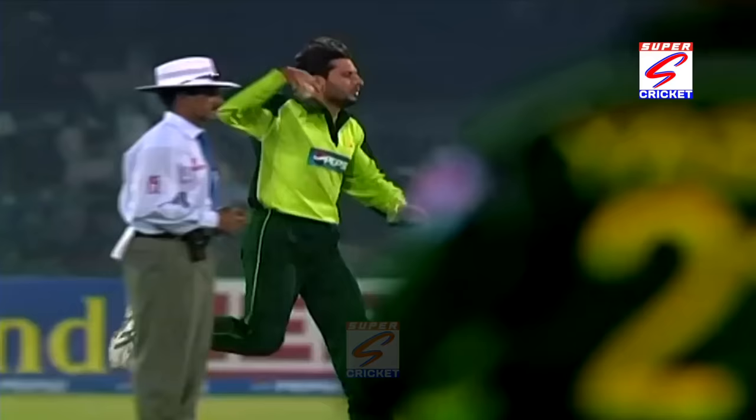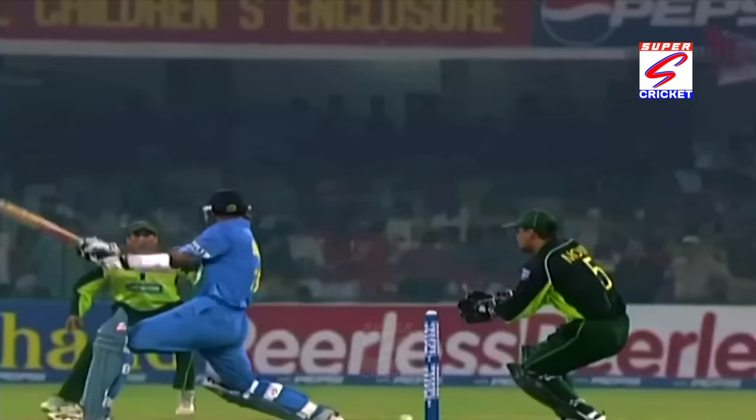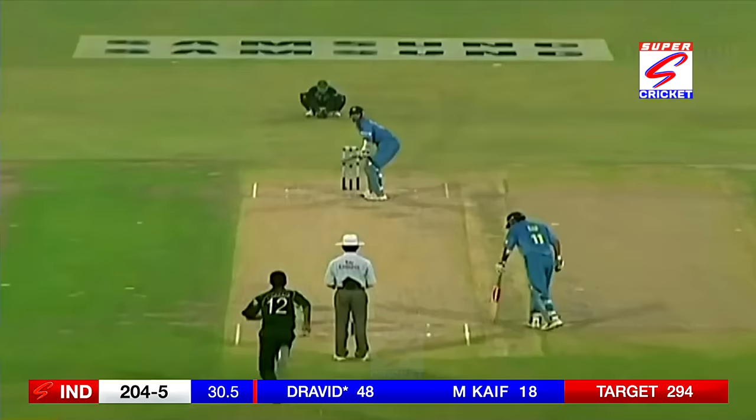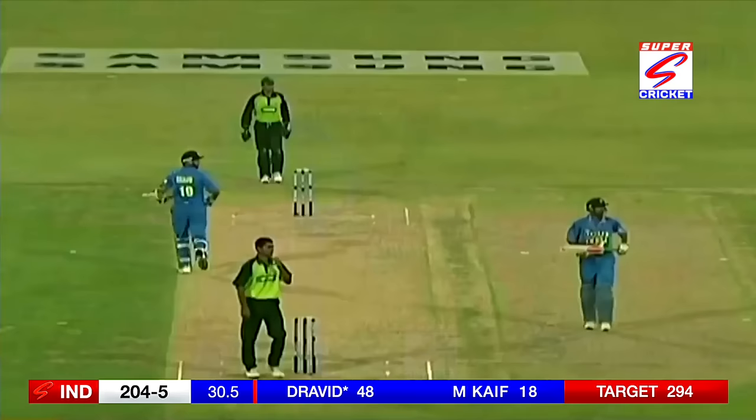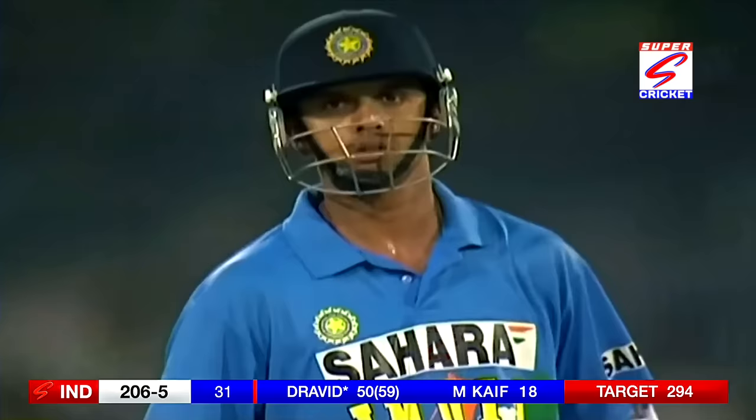Finds the gap well in front of square. This time the cut shot. It's through the gap as well. Couple of poor deliveries to start his spell. Couple of half trackers and Rahul Dravid really. He's a very fine player to the onside. He'll pick up two. Also gets him his 50. 206 for five.